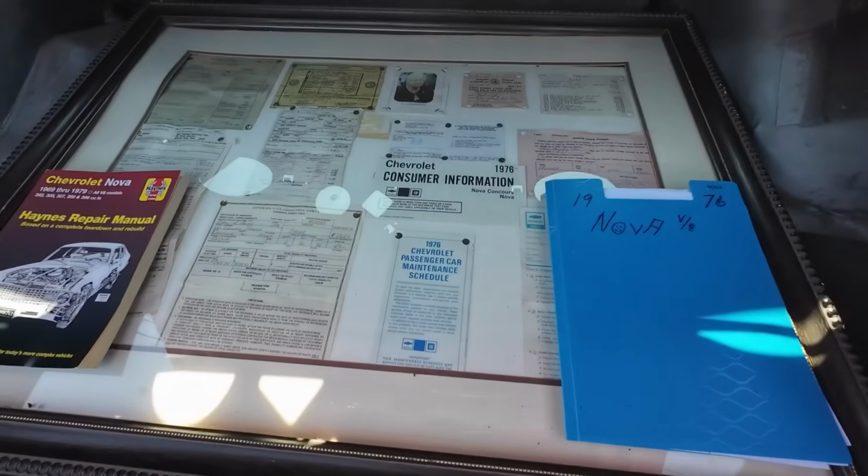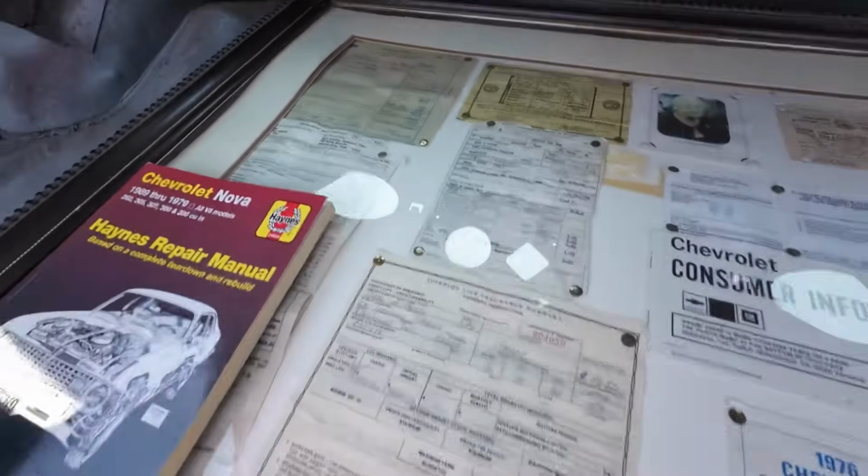You've got documentation like crazy. Oh wow. I wonder if that lady used to own this. She may have. Very cool.